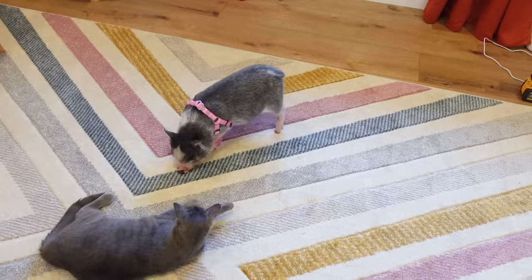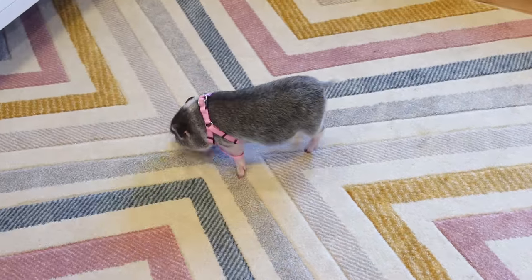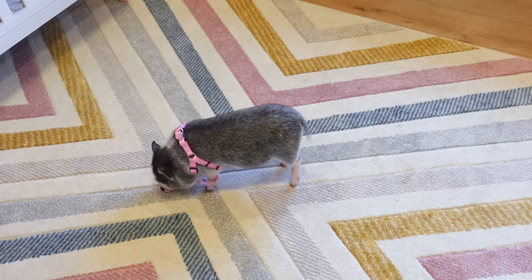Winnie came to visit. Winnie. We got a little happy piggy tail.